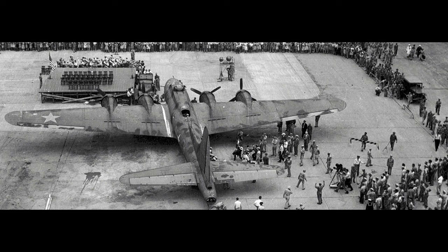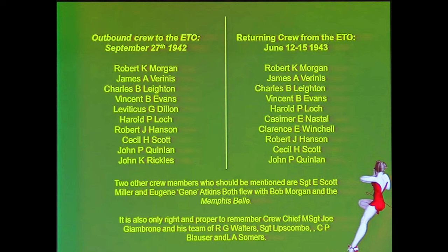The fact that the Memphis Belle was also the first heavy bomber to return with her crew intact from 25 missions also made her famous. It is important to note that there were several crew changes, both in positions and in personnel during that time, and that the list of the crew members that left the U.S. initially was different than the list of names on the return trip.